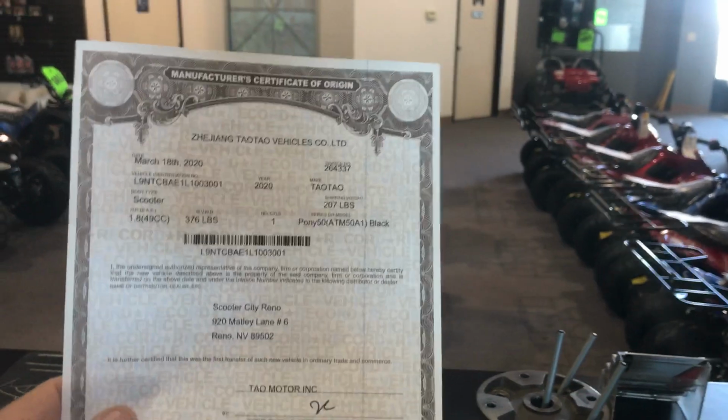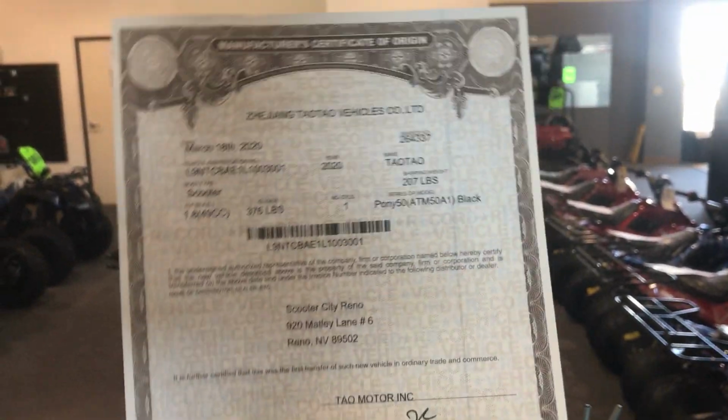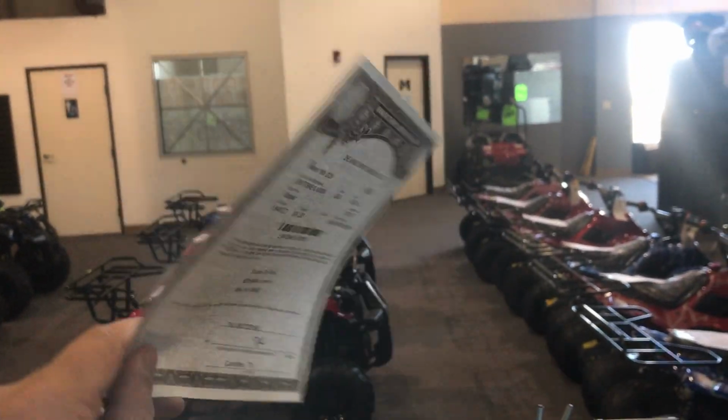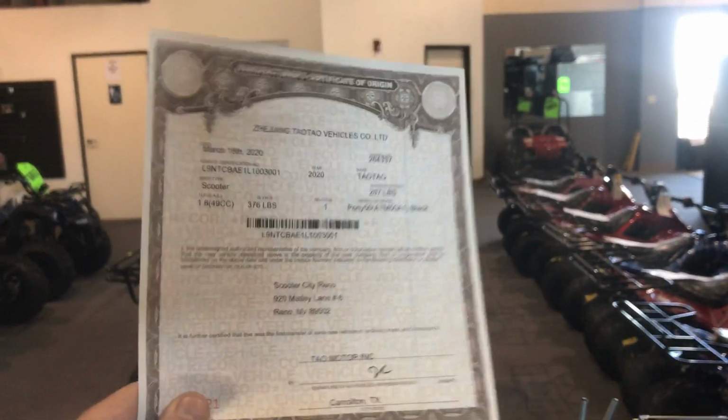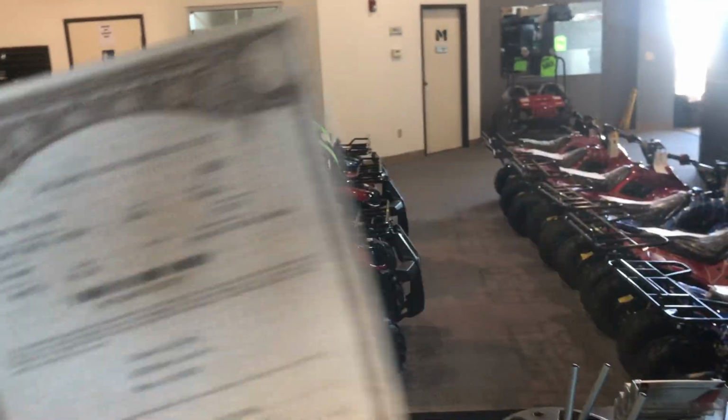Now, if you're out of the area and you place an order online, again, you have to request this. It does not always come with the vehicle in the box. So there are times where there is an extra fee for this certificate. So always keep that in mind when ordering anything online, whether it's a scooter, motorcycle, ATV, anything on-road or off-road. You need one of these for titling and registration.